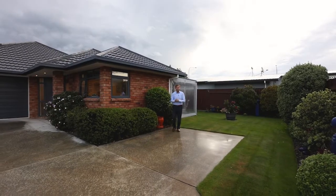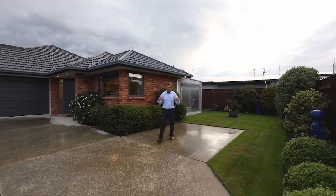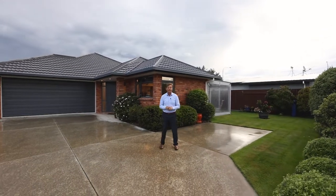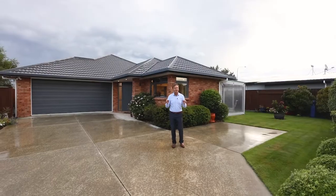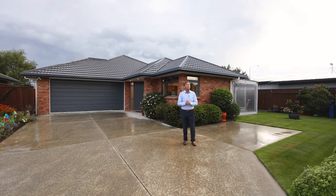Well, we hope you've enjoyed the property here at number 14 Lorenzo Place. Now, we've had a little bit of rain, but I've brought you outside just to give you a taste of the gorgeous gardens and the immaculate section that we have here. A brick home, double glazed, but in a cul-de-sac where the neighbourhood is very friendly. That's what they've told us, and we've heard that from many people.